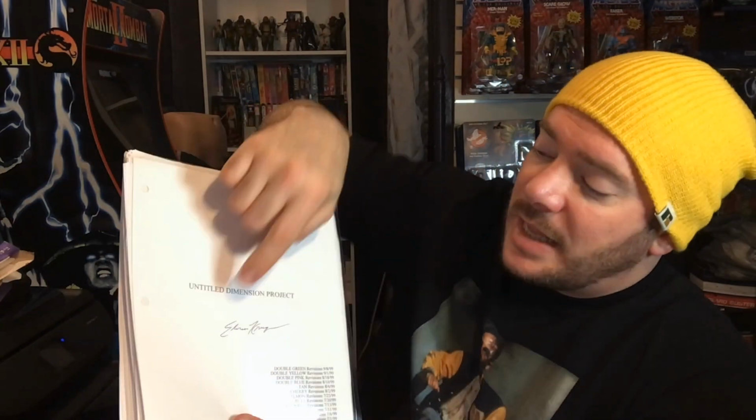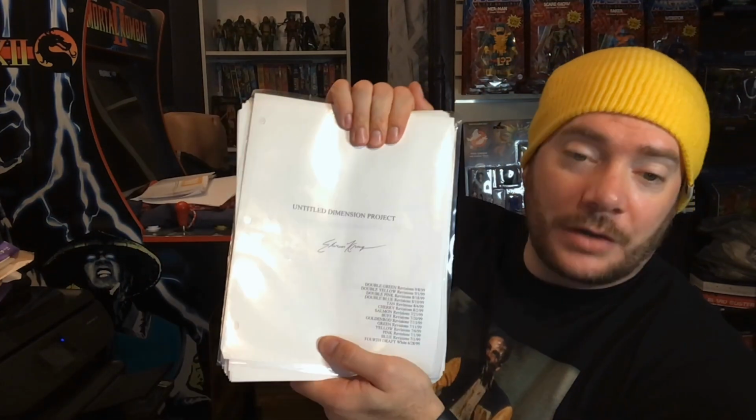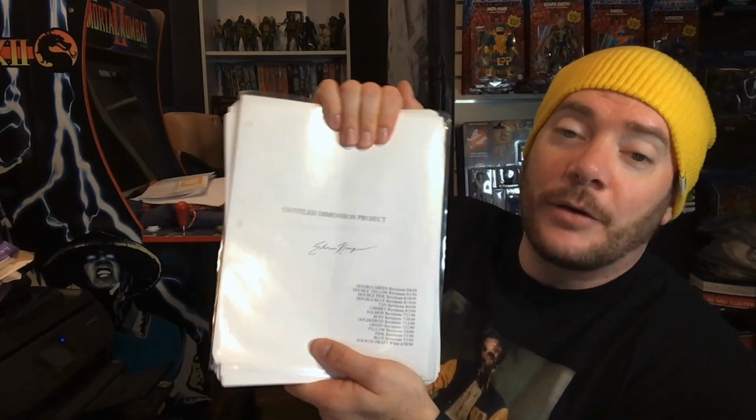This was part of an auction, and I'm not sure if it came directly from Miramax, or if maybe Ehren Kruger had it, but I do know that as part of the auction, you got a cover page that was actually physically signed by Ehren Kruger. So there it is. I have read this as well. There are some differences from the final film in here.